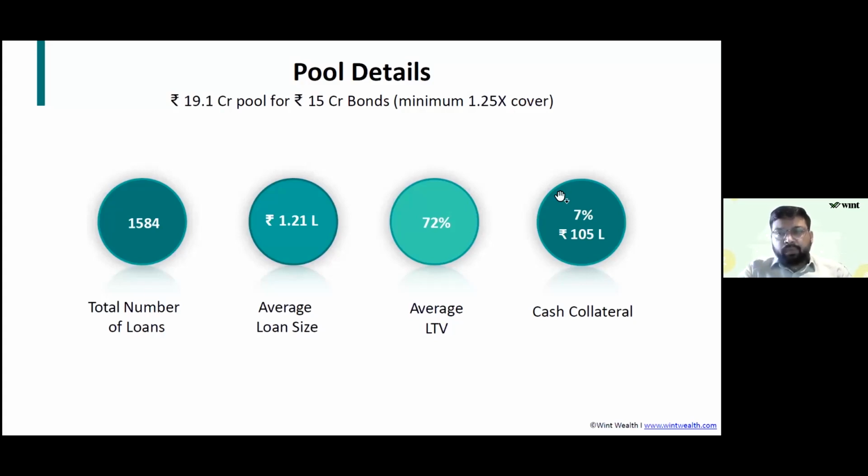Alongside this pool of gold loans, Dhanvarsha has also placed an FD, which is equal to 7% or close to a crore. This FD has been placed with the State Bank of India and is lien marked to the trustee. So tomorrow, if Dhanvarsha defaults and even pool collections are not adequate to repay the investors, the trustee will dip into the FD and this FD will also be utilized to repay money to the investors.